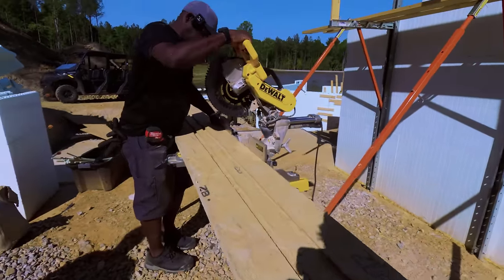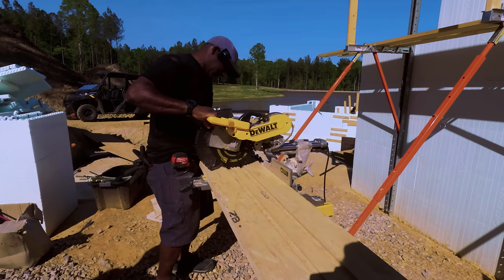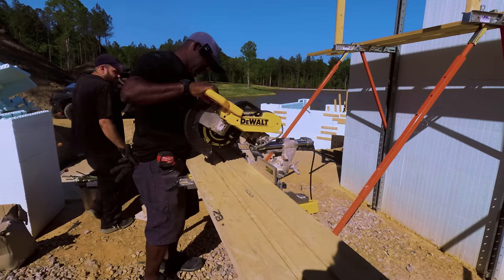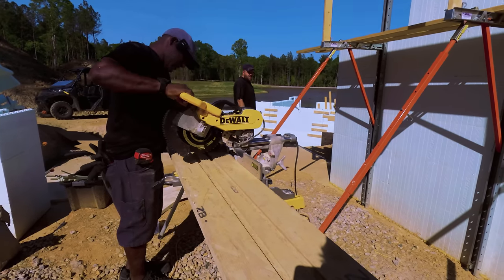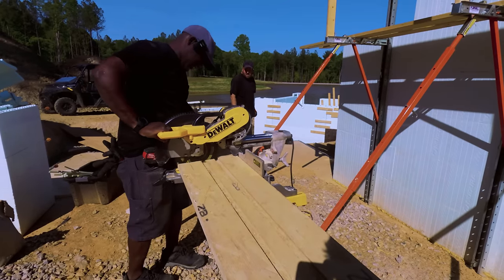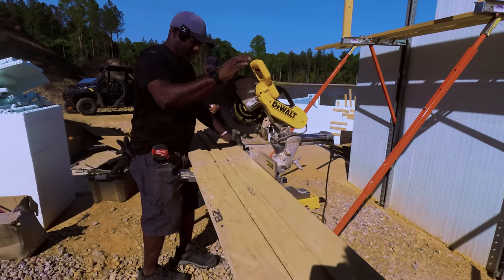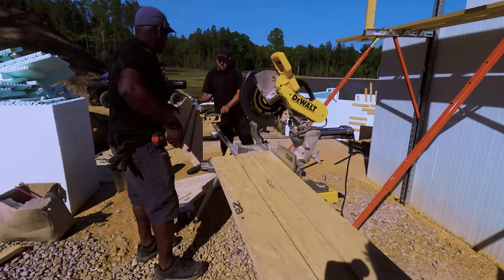Oh, it ain't cut all the way through? No, it's not wide enough. Oh, okay, I got you. Just by about half an inch. Oh yeah, keeps falling down.